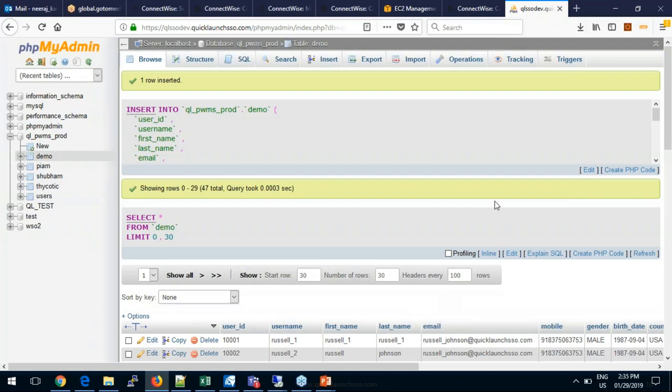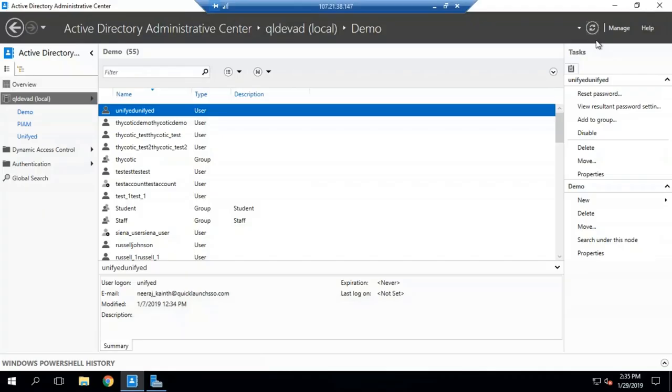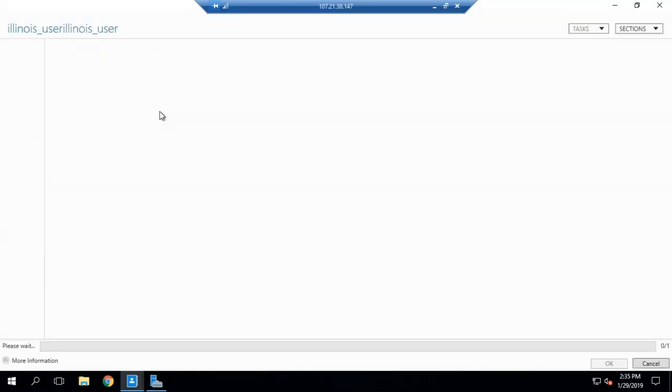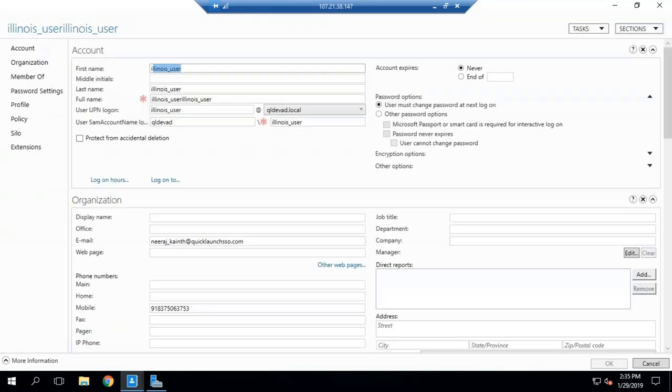So with one click, when I created this account, let's look at the power of this tool. I'm going to come back to Active Directory, and ideally this account should already be here. Here comes Illinois user, the account is already there. It did an okay job of giving me first name, last name, I got a full name, there's no space, totally customizable. Most importantly, I also got email assigned to my account.